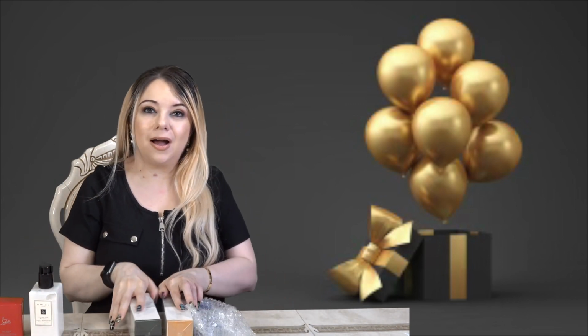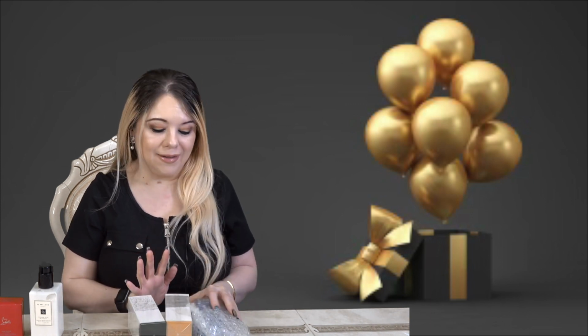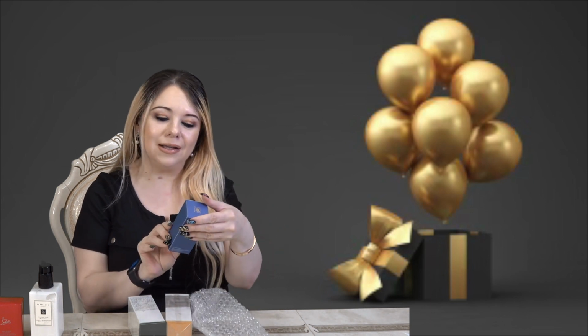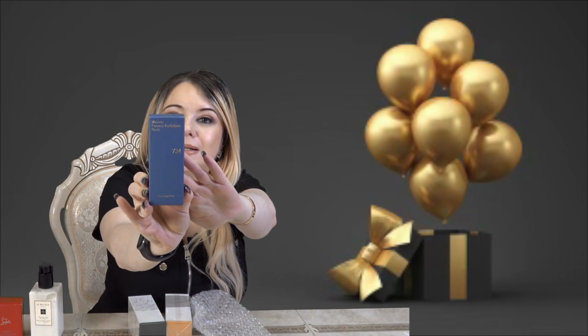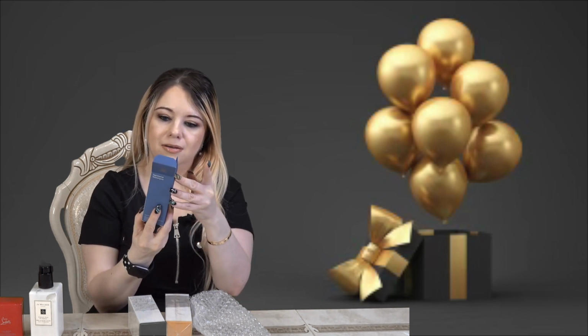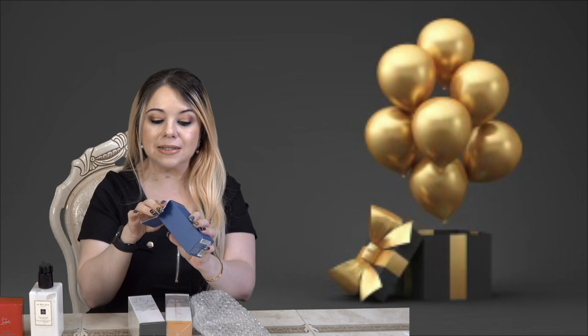So next I do have three fragrances here. I have two by Hermes and one that I just cannot wait to try out. It's this one here. This is the newest fragrance by Maison Francis Kurkdjian, and this is number 724 Eau de Parfum. Here's what it comes like. This is his newest fragrance and I'm super, super excited to give this a try. I did pick up the smallest size, which is 35 milliliters, 1.2 fluid ounces.